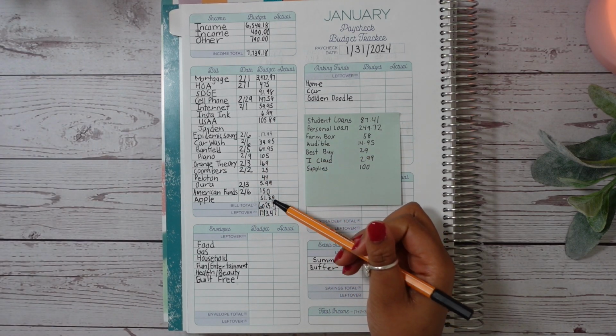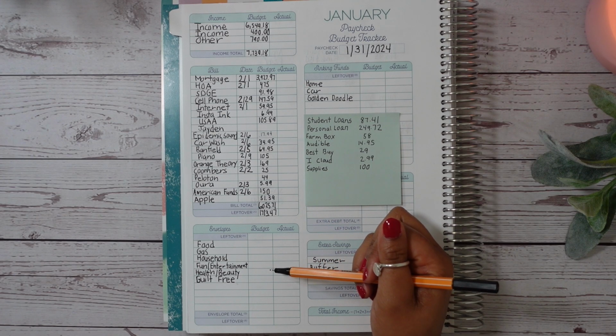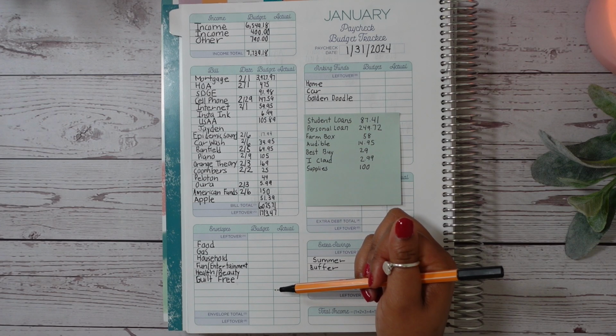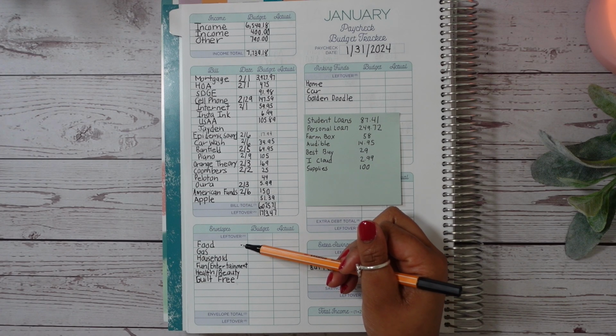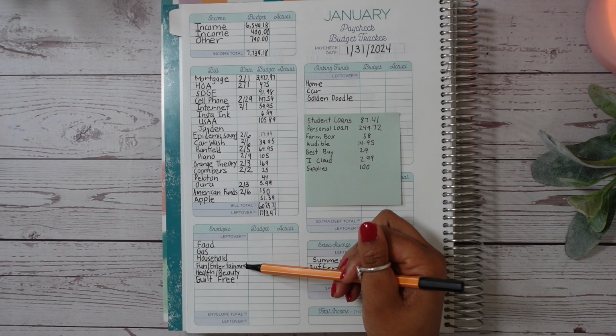Now that we have budgeted for my fixed expenses, the next thing that we need to budget for is my variable expenses. Variable expenses are expenses that tend to fluctuate and change month to month. These are your cash envelopes. And I have the following cash envelopes: food, gas, household, fun/entertainment, health and beauty, and guilt-free.